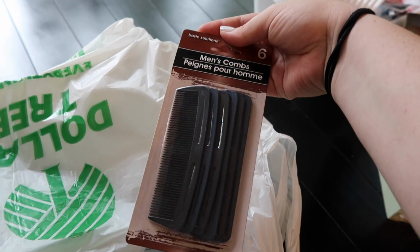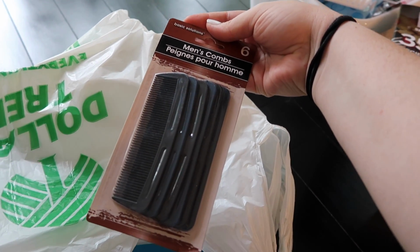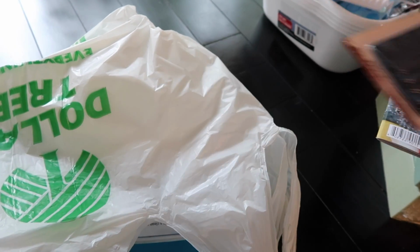Okay, so I got some combs. Bobby lost his comb, so I just got a 6-pack. That way he has one he can keep in the bag that he takes to his dad's, one in his bedroom, one wherever he needs it.